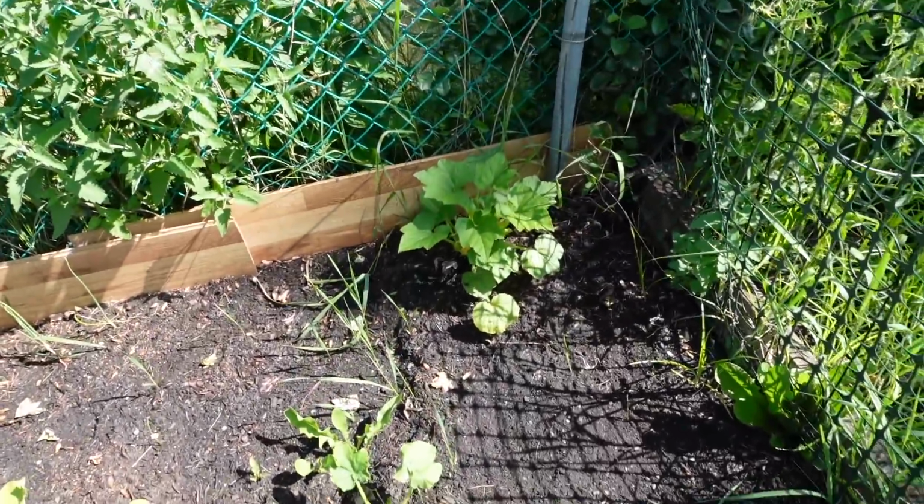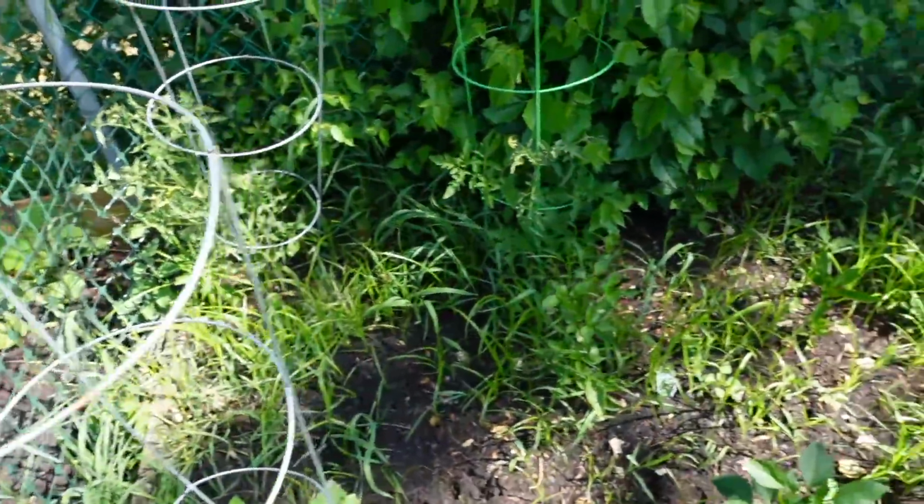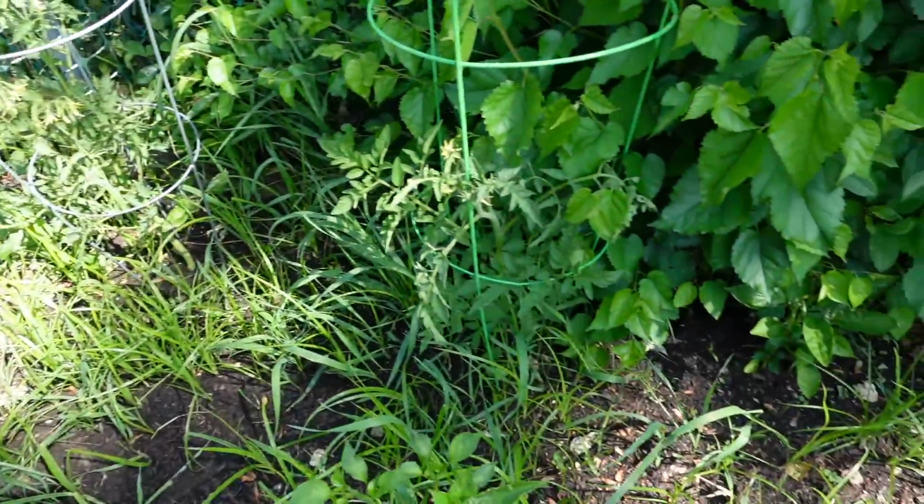Another zucchini plant in the back that has some flowers. We've got more zucchini plants in here. We just had extras at the end, so we just planted them. The tomatoes are looking good as well.